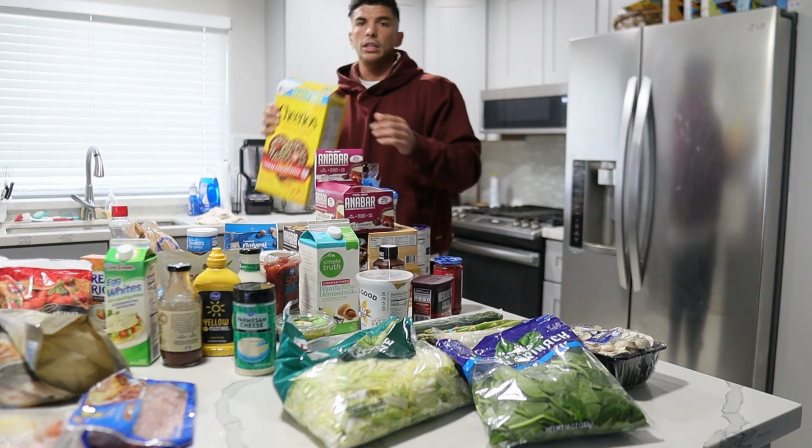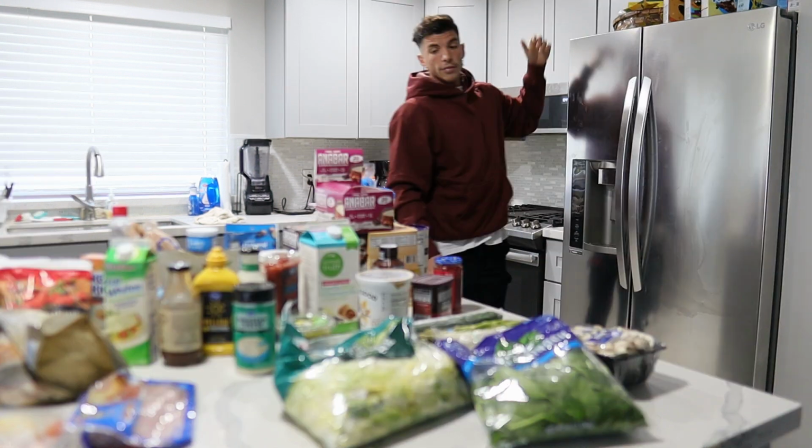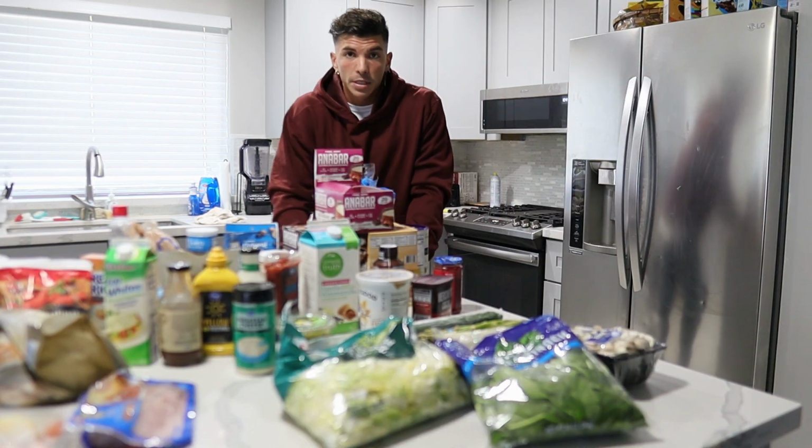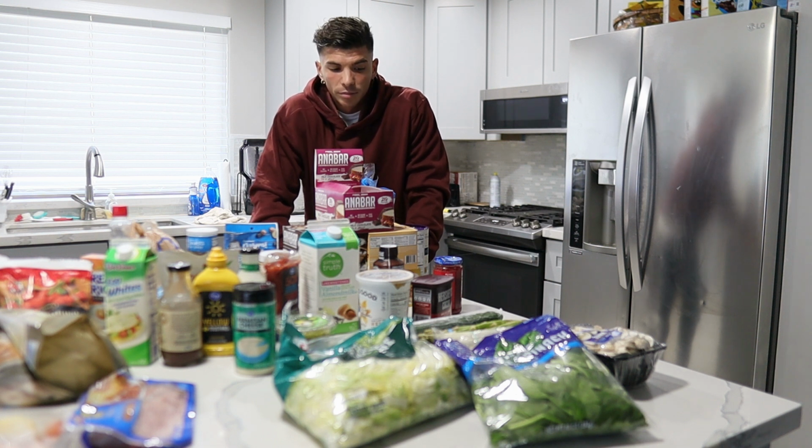I do eat cereal. This is not my cereal, I just put it as an example. The only cereal that I eat is Rice Krispies, basically. Rice Krispies are exactly the same as cream of rice, but in a cereal form.